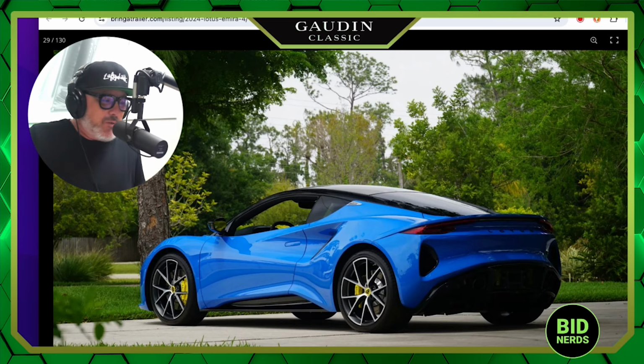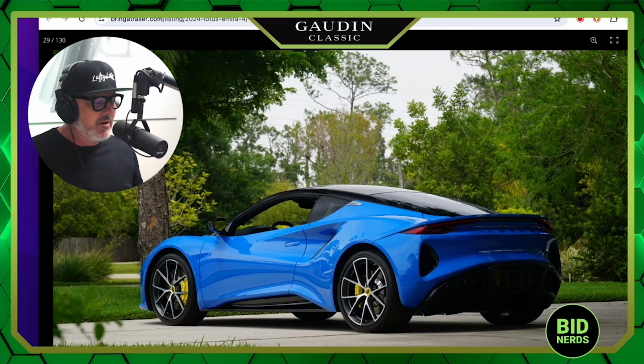This car was supposed to be $70,000, though. So the fact that it's up here in the $100,000 range, that is where it starts to be a problem. If this were a $70,000 or $80,000 car, the Boxster would have a problem, because the Boxsters are all four cylinders, right?